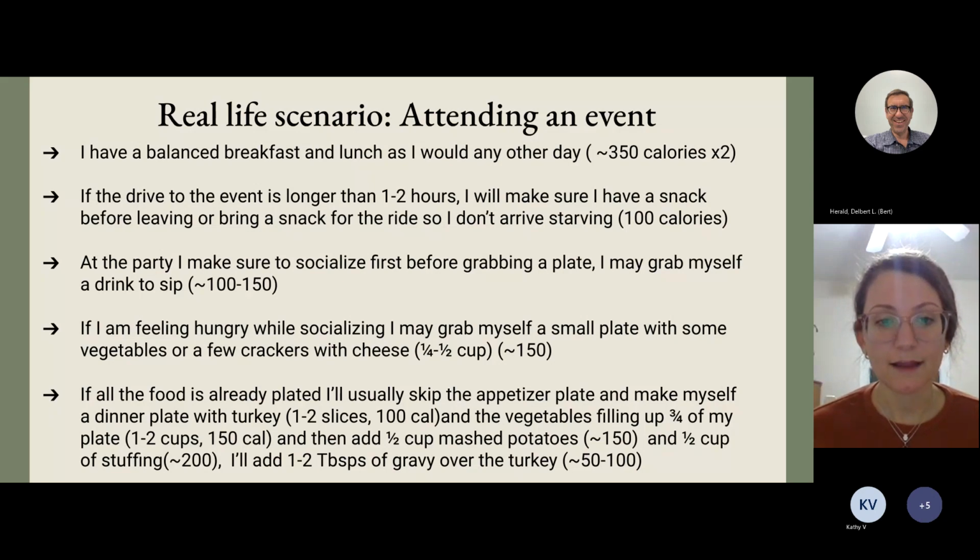But sometimes I find that if I arrived and all the food is already there, I may skip that appetizer plate and just make myself a dinner plate. Similar to what I had mentioned earlier, the turkey and the vegetables filling up a larger portion of the plate, then adding some mashed potatoes, half a cup of stuffing, and then again, some gravy.